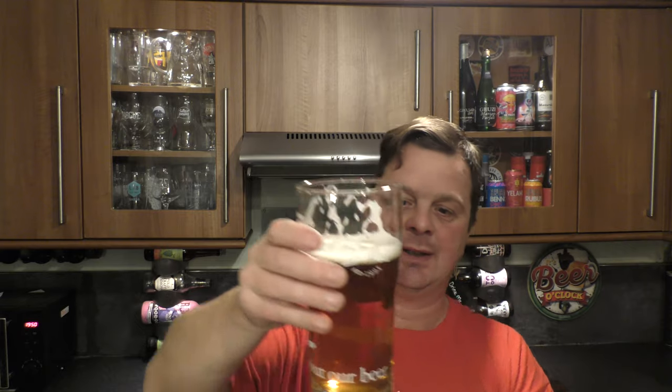It's good. It's very good. Very, very good example of a Bock beer. I'm a massive fan of Weizen, Bock, Doppelbock, all of these wonderful German style beers. What's the sour beer? The Berliner Weiss. Berliner Weiss is another one that I really like, that style of beer.